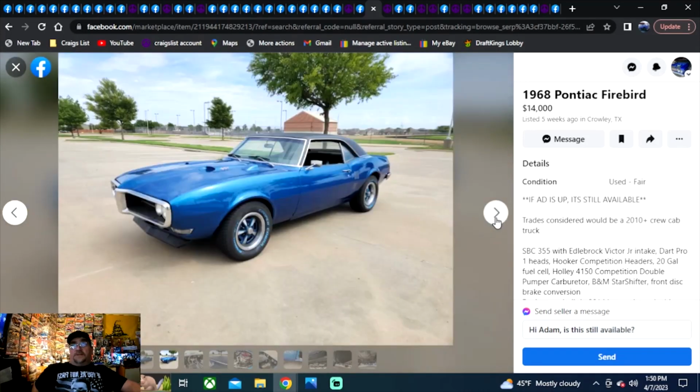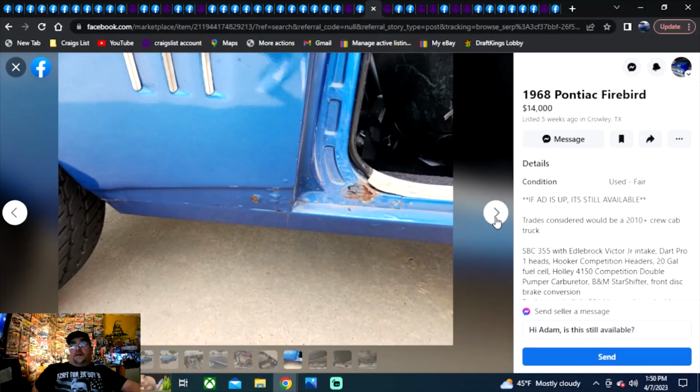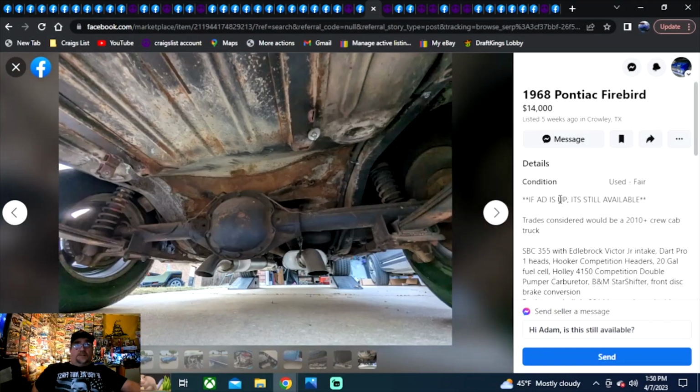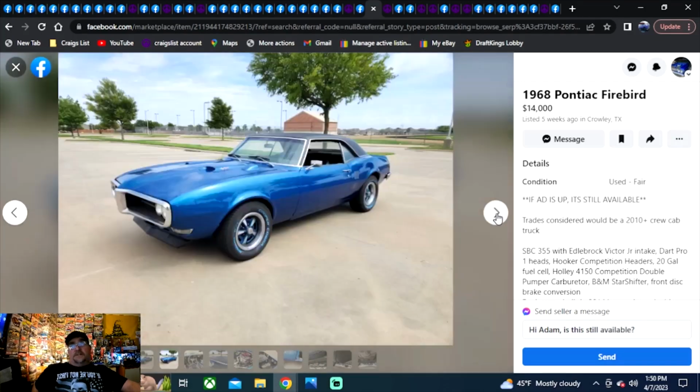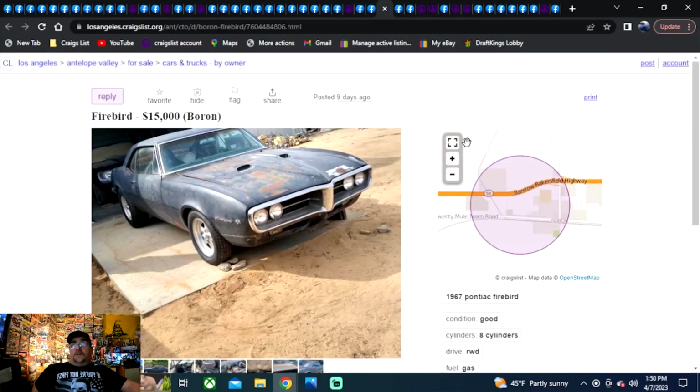Got some brand new tires on it. I love the wheels. I dig the hood tach. I don't know about the fuel cell, but looks like it runs and drives. It's a 355. So is that a Chevy engine in this one too? Yep, sure was. A Chevy engine in your Firebird. We found one. On to another one. Had a really nice, expensive air cleaner on that car, too. Los Angeles, one that won't catch your car on fire.